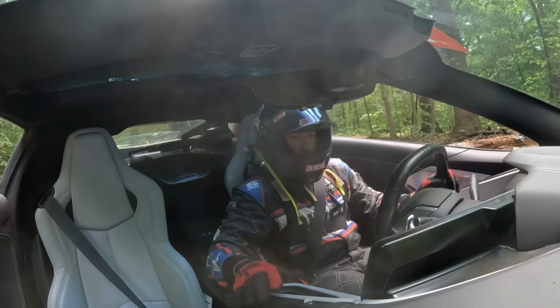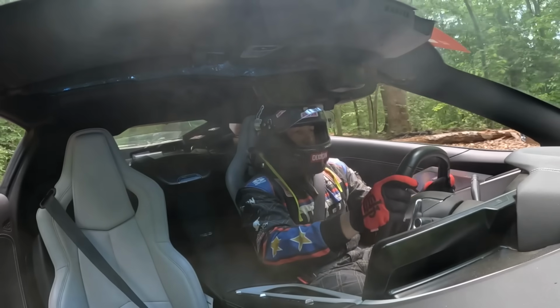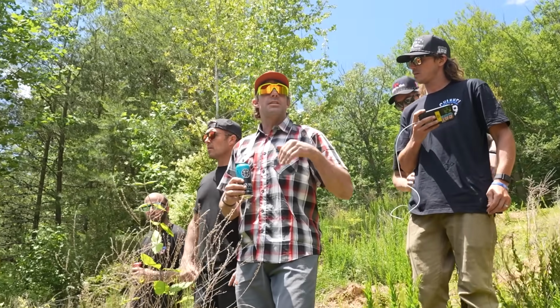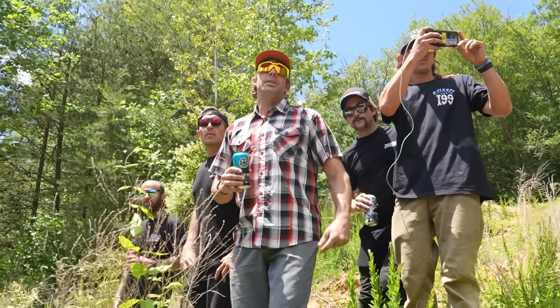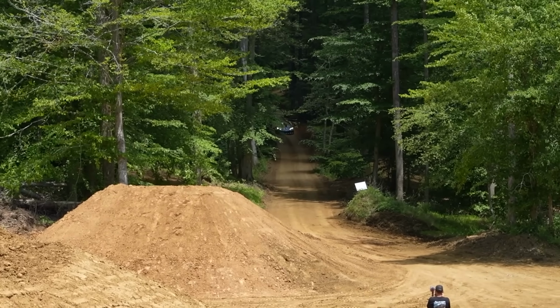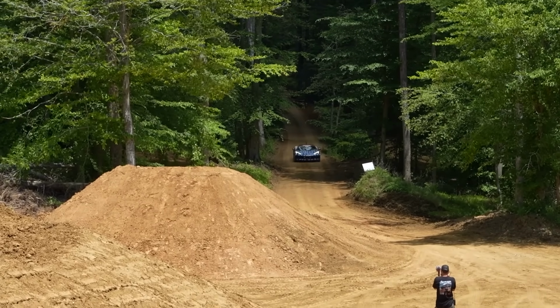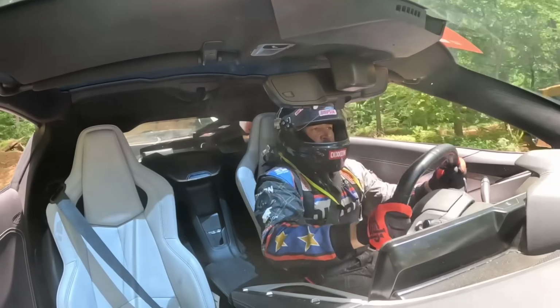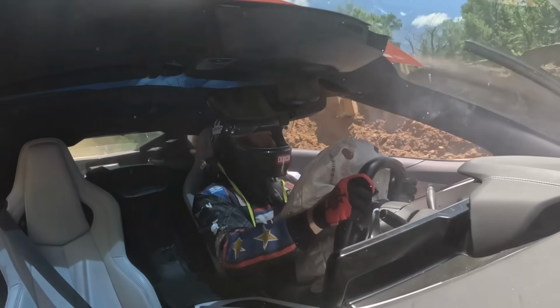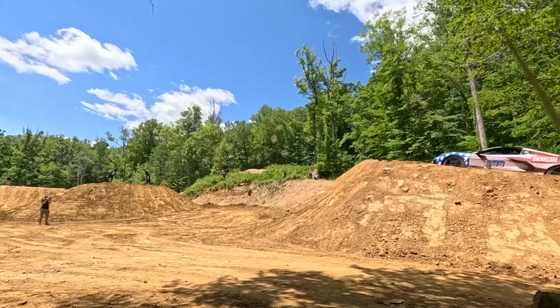Let's do this car. Come on, you got it. I'm so worried for him. If he lands it, if he greases it, oh man! But dude, it's so hard. 70 miles an hour through the woods in a Vette. Yes! Yes!